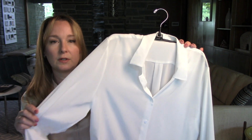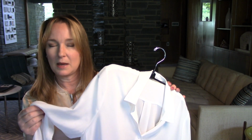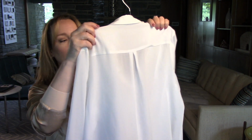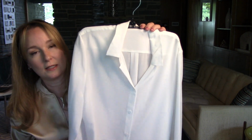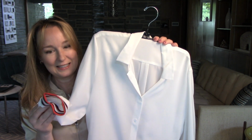This silk, you'll notice, is not as shiny. This is a little bit different of a silk. It may be a little bit lighter weight, I'm not sure. It's got plenty of weight for what it is, and when you turn it here, again, you have the pleat. Now, this does not have the ties. The other thing it does have that makes it a little different is this.